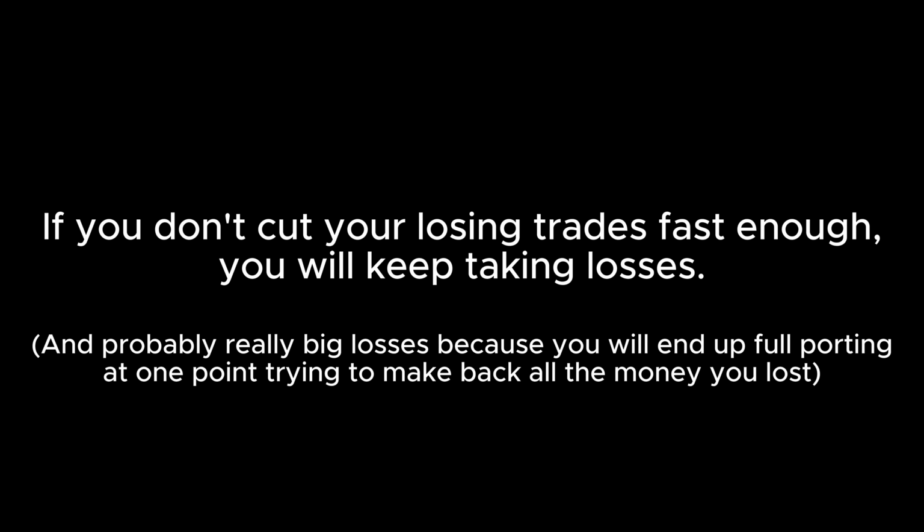If you don't cut your losing trades fast enough, you will keep taking losses, and probably really big losses, because you will end up full porting at one point trying to make back all the money you lost. The reason for this is your strategy either sucks or you just don't have a strategy at all.